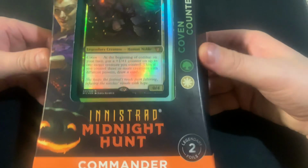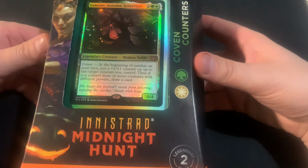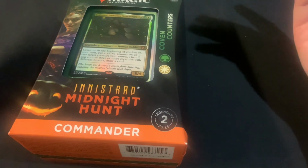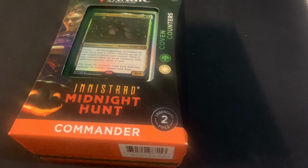I was very surprised that this Coven Counters deck was at $20, because it was one of five decks that had stock at $20, and I thought the lowest would be higher. This $20 was on Face to Face Games, which usually doesn't have the greatest pricing, but they have some really good sales sometimes, so you just have to wait it out.